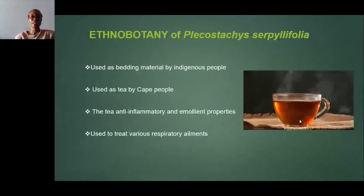Plecostachys polifolia is used as a bedding material by the indigenous people, and is used as tea by the Cape people. The tea has anti-inflammatory and other medicinal properties. This species is also used to treat various respiratory ailments.